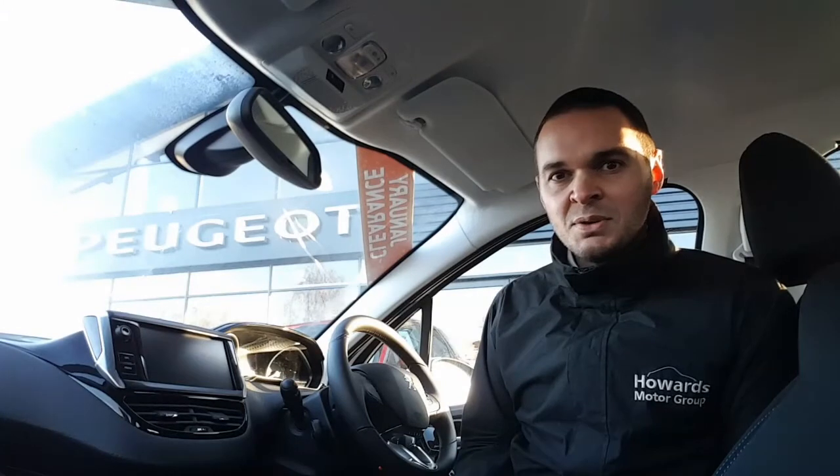This car's got the 1.2 litre PureTech engine that gives you 82 horsepower. It's done under 8,500 miles.